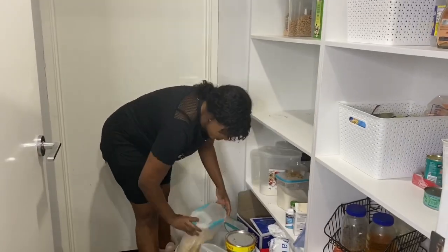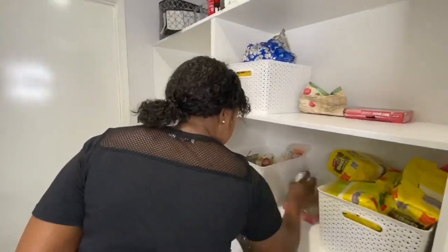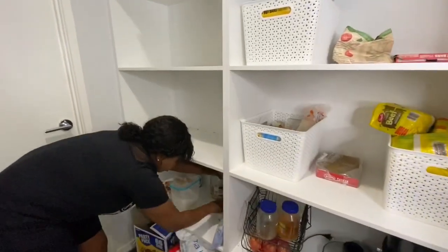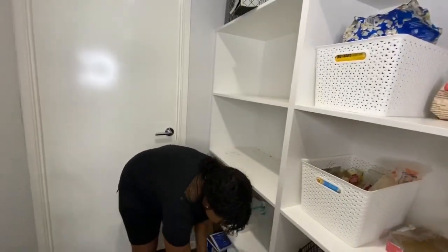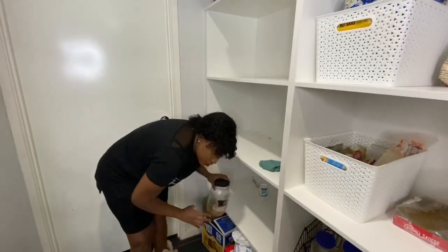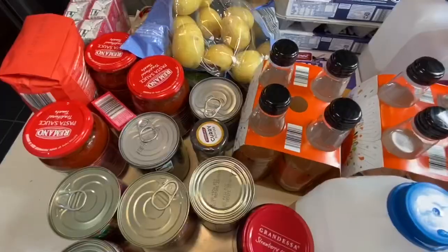So guys, I'm at home right now in my pantry. I'm just taking everything out of the pantry like that. When you take everything out, then you can see how to put things back. You need to start with a clean surface. We got lots of stuff. I didn't even know we have this much stuff. I went shopping as well, and I bought a few things to add on to things that we didn't have in our pantry. So now I took everything out.